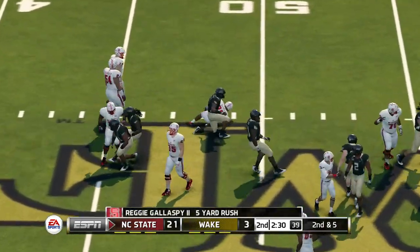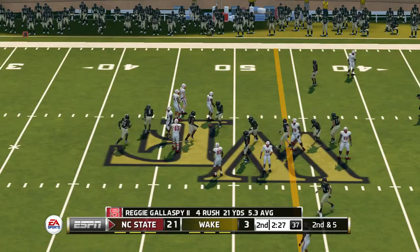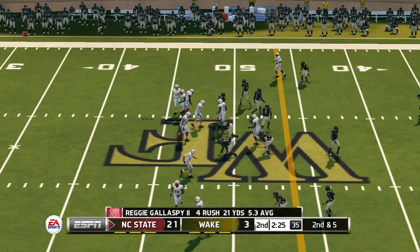Brought down after a nice run up the middle. Gain of 5 yards. That brings him second and 5.